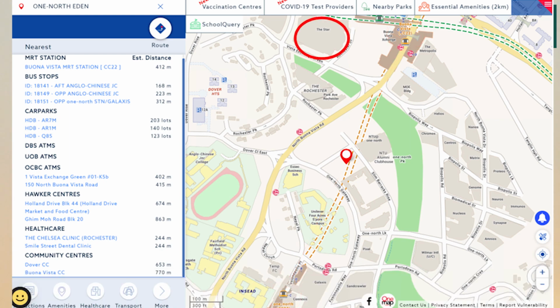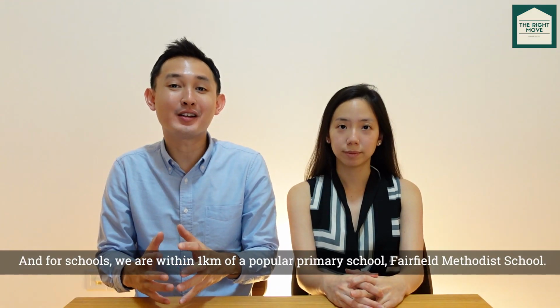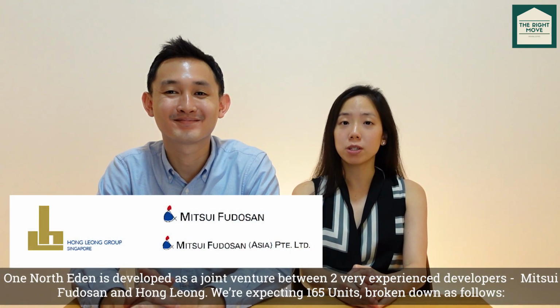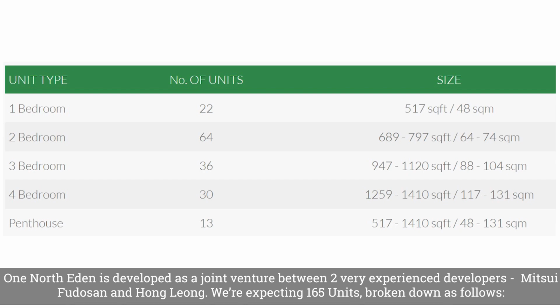For amenities, we have Star Vista, and for more affordable food options, we have Holland Drive and Ghim Moh Hawker Centre slightly further away. And for schools, we are within 1 km of a popular primary school, Fairfield Methodist School. One North Eden is being developed as a joint venture between 2 very experienced developers, Mitsui Fudosan and Leong. We're expecting 165 units broken down as follows.